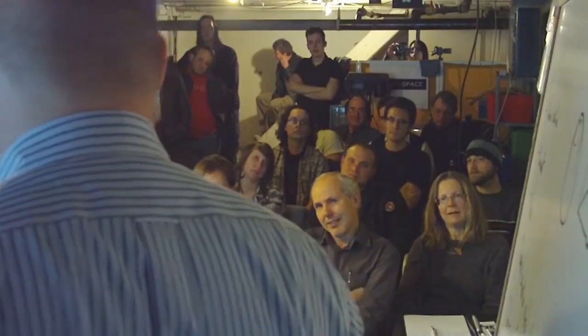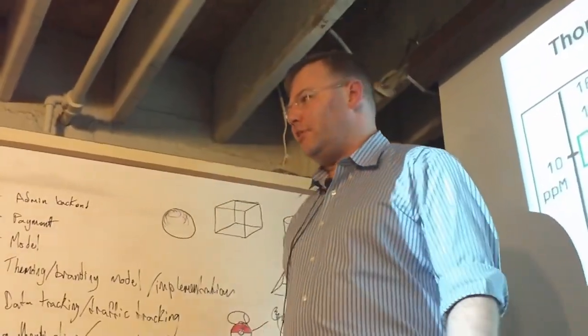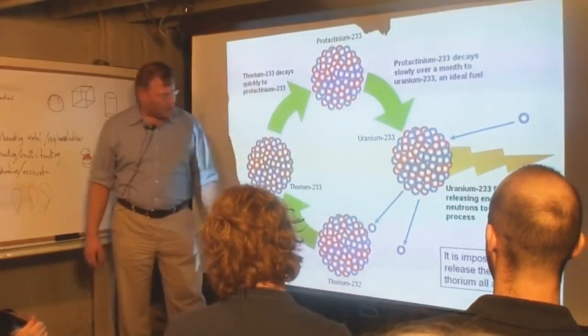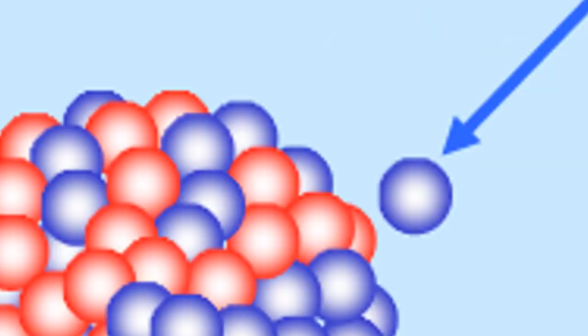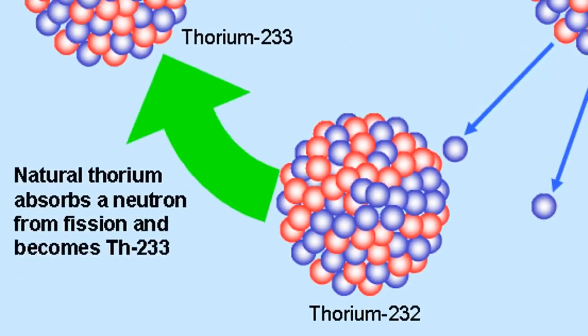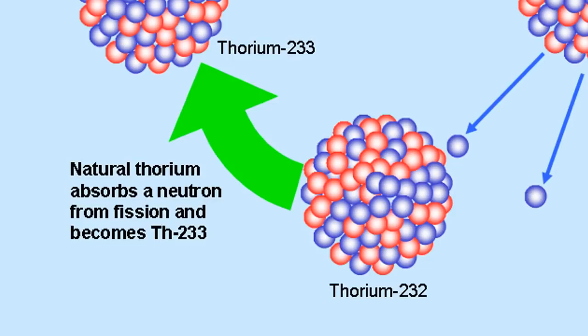Some people who are kind of environmentalists say to me, listen, nuclear power is not sustainable. We're going to run out of uranium. And I said, okay, I will yield that point to you if we're talking about today's nuclear technology. On the other hand, if we start thinking about some of these other things we can do, that story changes. Thorium all by itself is not going to release nuclear energy. But if you hit the thorium with a neutron, the thorium will absorb the neutron and it will turn from thorium-232 into thorium-233.